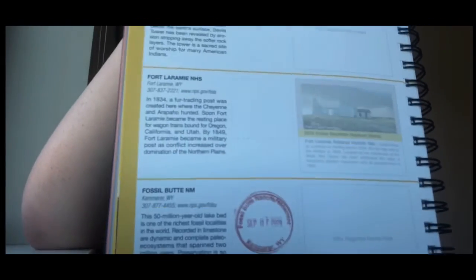Now, here's my passport stamp. It's not the best because it's my very first one I put in here. I was obviously new to it because I wiggled the stamp thing, which don't do that, or else you'll get horrible outcomes. Just keep it nice and sturdy. And so if you're ever on your way from Salt Lake City to Grand Teton or Yellowstone, Fossil Butte.